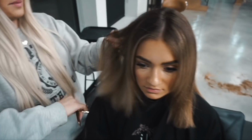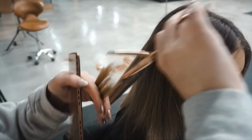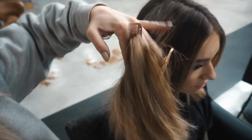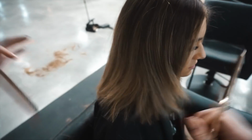Okay, something I like to do to break up a heavier weight line too is I'll bring this up, just kind of point cut right here. And I'm using texturizing shears so it's not as heavy. This is perfect.